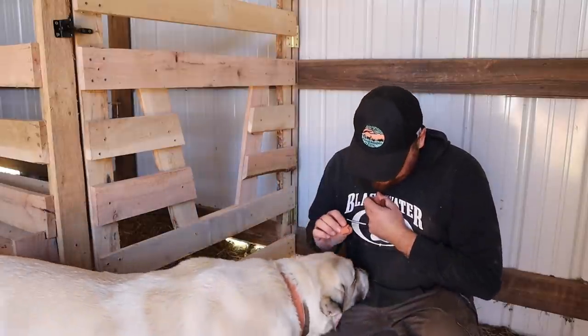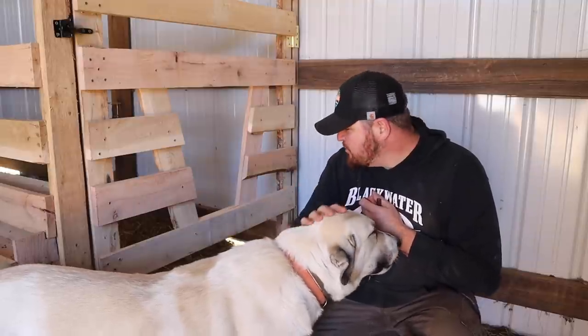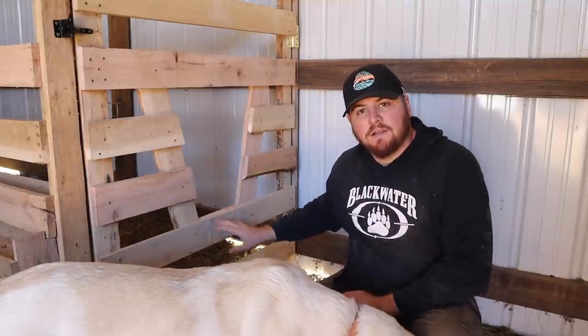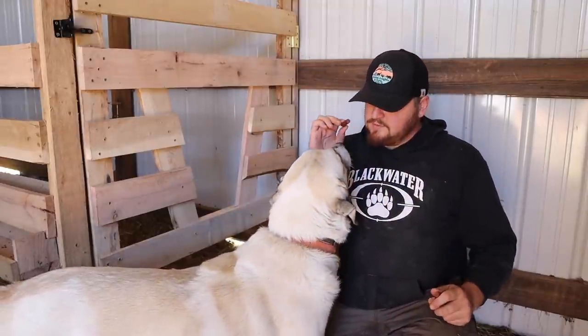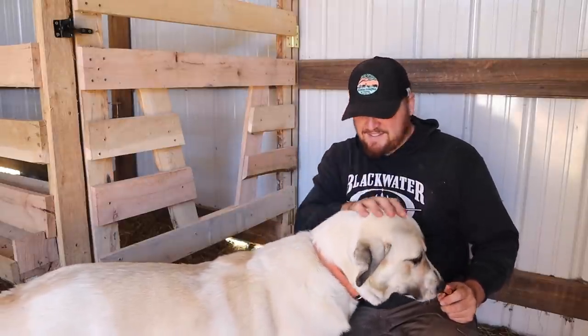Well, there you go, guys. I think this is gonna work out. Here you go, good girl. Yeah, I think Daisy approves. I went ahead and put 2 layers of boards right here where she actually puts her feet on. And I'll probably get the sander and try to smooth this out. It's not really rough or anything, but I'm going to take the corners off. You like these treats? Yeah, she's a good girl.